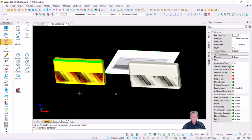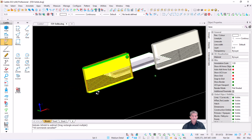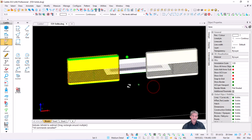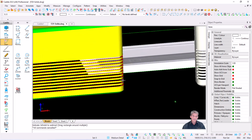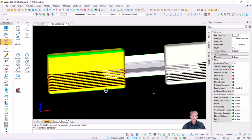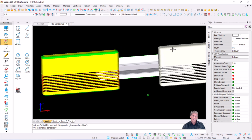It did subtract the other 18 solids, so now I've got only one solid. You might notice that the color remains the same. The fins are red, and my top and bottom are still green. So now what we want to do is get the color of my air con vent on the right hand side, and apply it to the solid on the left hand side.